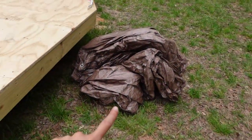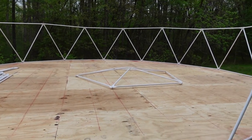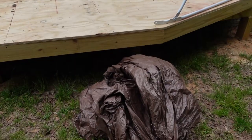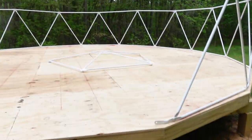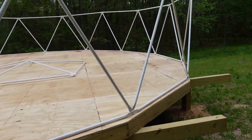We do have a tarp here because we are getting some rain tonight. We thought maybe we'd be able to finish it and we'd have the cover on and we wouldn't have had to worry about that, but it's fine. This is a huge tarp. It should cover the entire thing. We do have to put that on. But here it is. This is it.